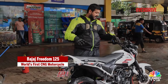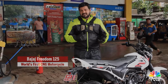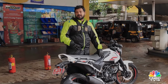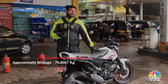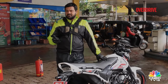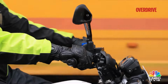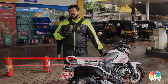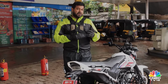Now that we have tanked up the Bajaj Freedom once again, we have an indication of what the mileage figure is all about, at least as far as the city is concerned, because we have been running around in the city a couple of days, and it has given us a mileage of around 75 kilometers per kg, and that is really impressive. If you consider a 125cc ICE motorcycle, you can expect a mileage figure of around 50 to 60, depending on how you ride. But this one does 75 on a single kg, and the cost of 1 kg of CNG is around 73.5 rupees. So all things considered, very impressed by the mileage figure of the Bajaj Freedom. And out on the highway, that number is just going to rise.